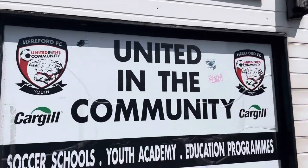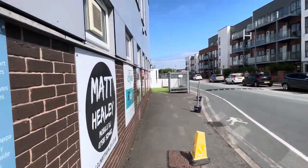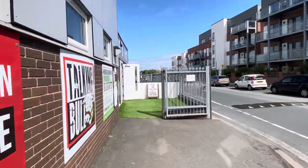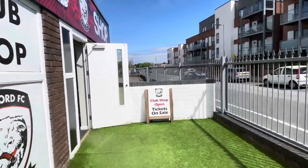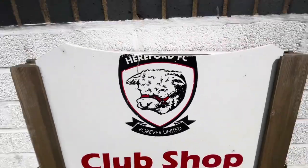Here we are at Hereford FC, formerly known as Hereford United. Now we'll head off into the club shop, see what they have for sale in the Hereford FC club shop. Yes, the badge on the shirt of Hereford FC has a bull. The Normans are whites, known as the Bulls, and it also says Forever United.